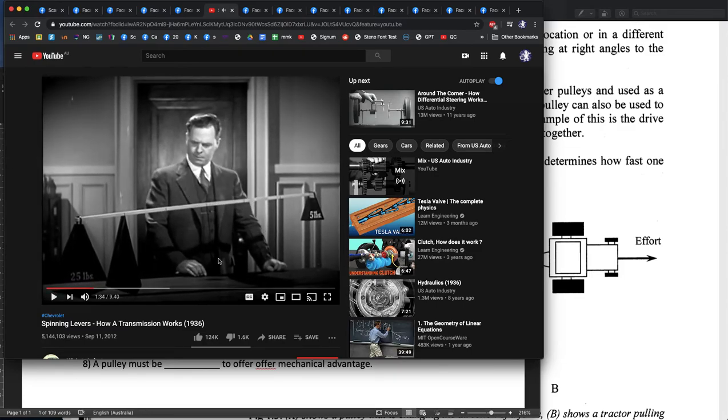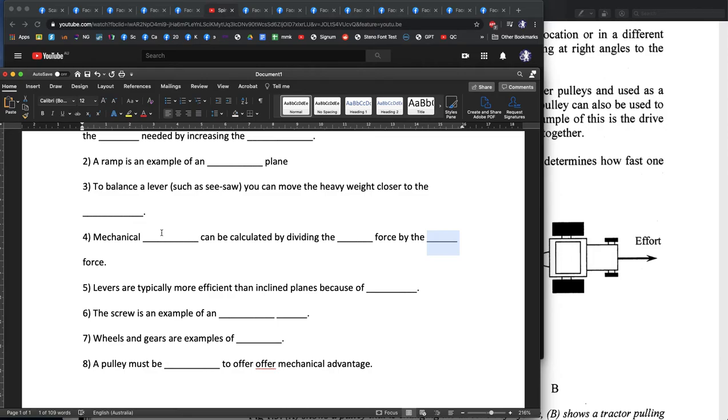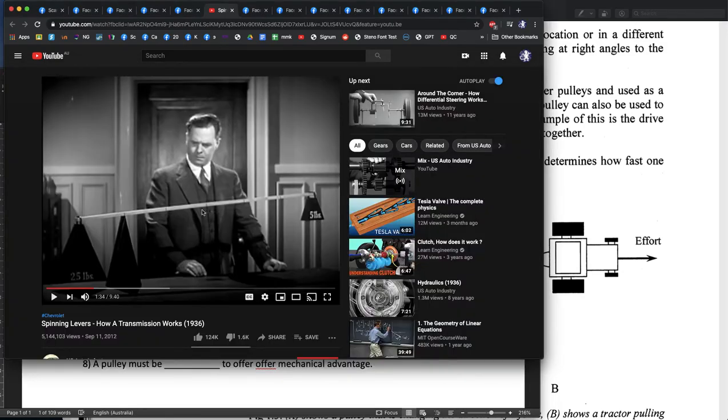In this case here, we have 25 pounds and 5 pounds. What's the mechanical advantage in this case? 5, because what we're getting out divided by what we're putting in is 5. So the output divided by the input is the mechanical advantage. So that's what we're going to write. The mechanical advantage can be calculated by taking the output force divided by the input force. So here we're getting 5 to 1, with an output of 25 pounds and an input of 5 pounds.